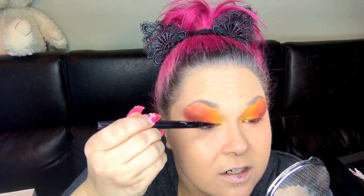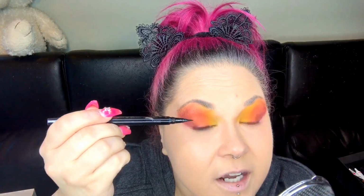So for my wing, I use Tarte Double Take Eyeliner, and it looks like this. This side is kind of, I think, a felt tip liquid eyeliner, and then this side is your regular gel crayon type eyeliner. So when I start my eyeliner, I just start here in the center. You guys see okay? I don't know. And I go towards the inner corner.